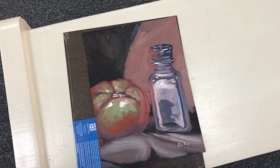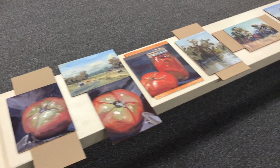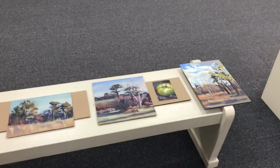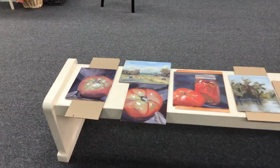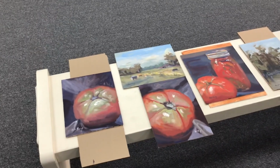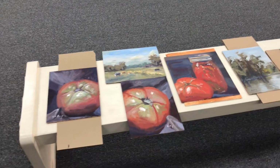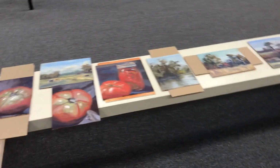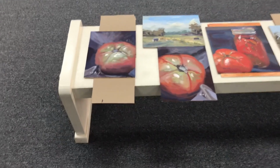So let's take a look at a few more. By no means are these all of the paintings that I've completed over the past probably month or so. I've probably finished 25 or 30 so far, which is a huge number for me within a month's time. There were a couple of days where I was cranking out 3 a day. Of course, they were smaller. And these that I've laid out for you represent some of the best and some of the worst, okay? So I'm going to go one by one and explain what I've got going on.